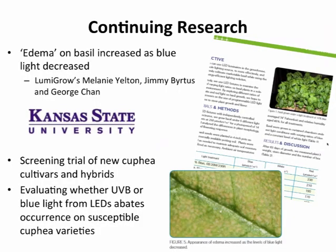I also want to mention some work that's recently been put out by a group of scientists at LumaGrow, and they report a decreased amount of lesions on basil as the amount of blue light in the LED spectra that they were growing the basil under increased. So in other words, the lesions on basil increased as blue light decreased, very similar to the responses that I just shared with you from Michigan State's work with LEDs, except now we have a different crop with basil.